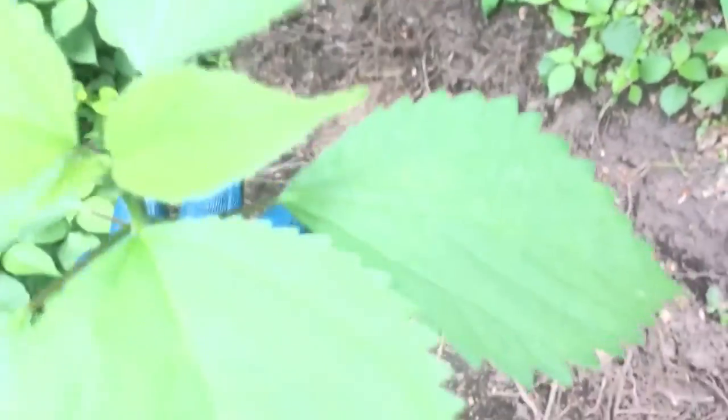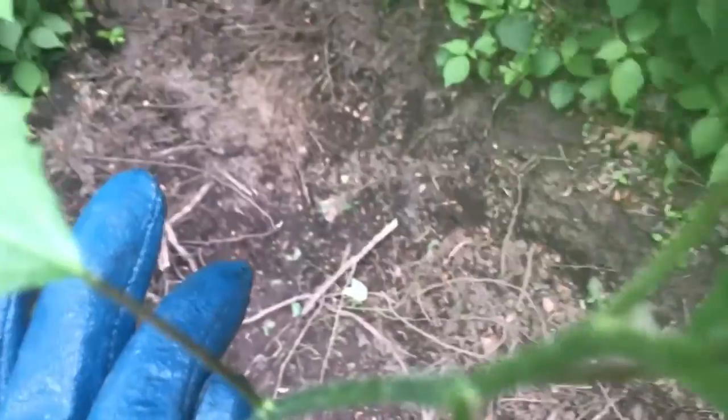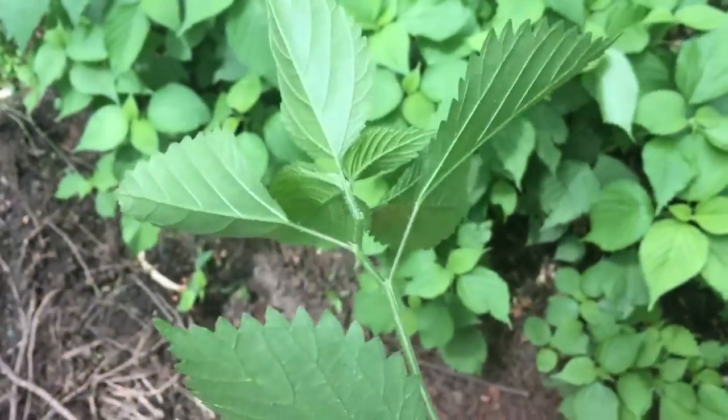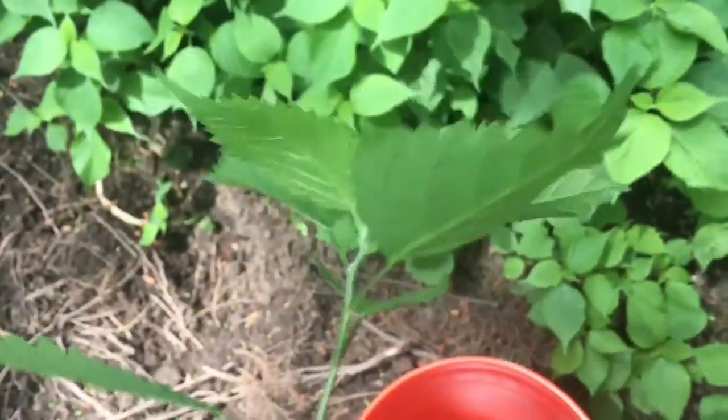I don't even handle poison ivy with gloves. You will regret it if you don't. Anyway, see all that white stuff that looks like hairs? Those are not hairs, those are stingers. So what I'm collecting these for is to ferment them. And I'll show you that process because I'm going to make fertilizer.